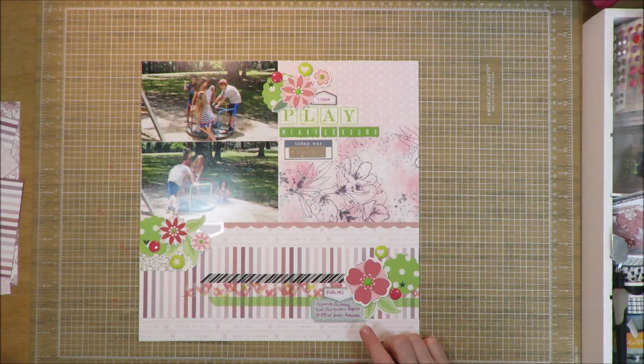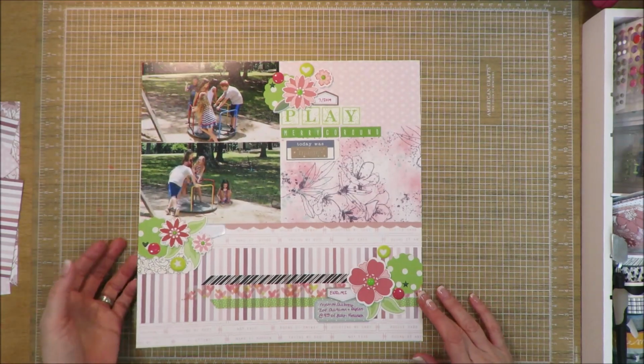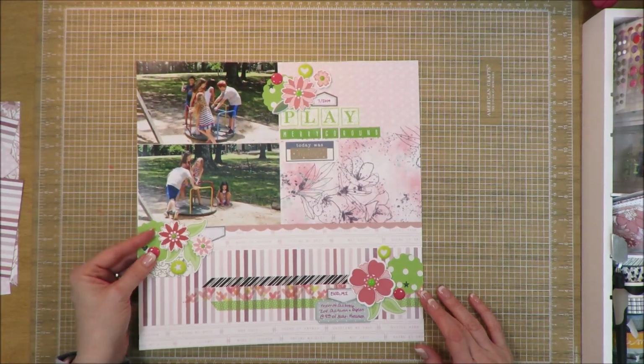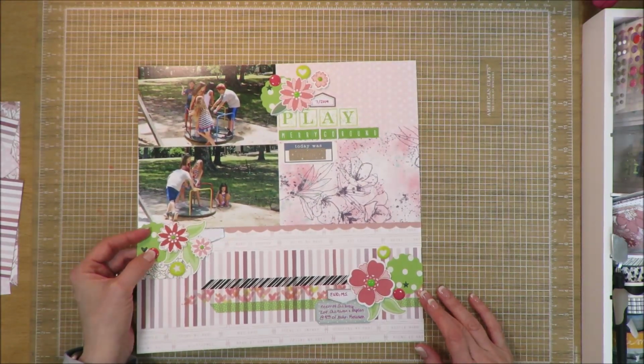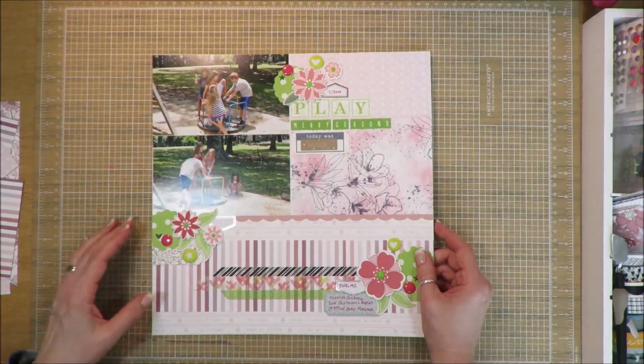On this ticket, I just wrote all the kids' names because, you know, at some point in the future, they may look back at that and go, who are those little kids? If they don't necessarily remember themselves. But I can't imagine that. But I put all their names on there. Anywho, this layout is done.